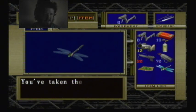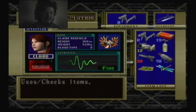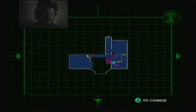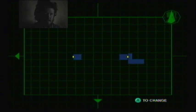Silver dragonfly, where do we need to use that? I'm sure it'll tell me on the map. Okay, we're up there. No, we don't need any of that. Does it open any doors? So I can get some decent direction out of anything? So far, no. No, it didn't open anything. Why do I use that?